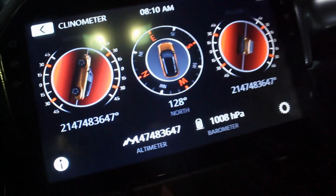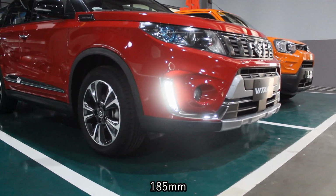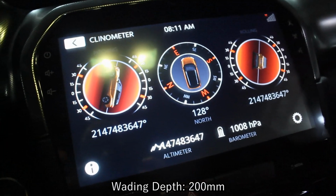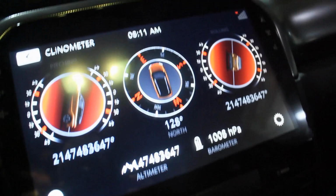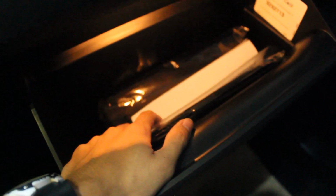That looks sick. Oh, by the way, the ground clearance of this is 185mm, so it can kinda off-road. Also, the wading depth is 200mm. It can off-road, but not too heavy. It's still nice to know you can somewhat off-road. So, another cool feature with the Grand Vitara, beside your air conditioning vents, you have a clock. The glove box is a little bit tiny, just a little bit.